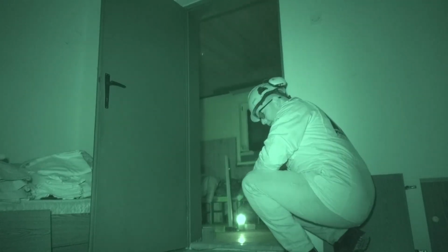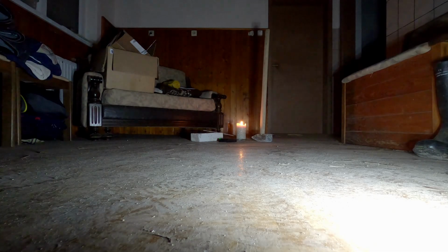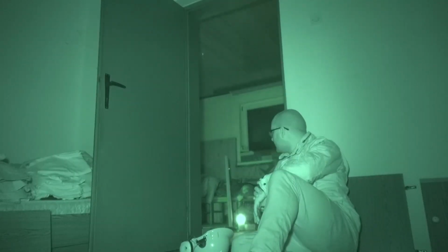I did another session in this room, but absolutely nothing happened, so I'll fast forward through it. Additionally, nothing happened with the trigger objects, and the EMF meter wasn't activated, not even once.